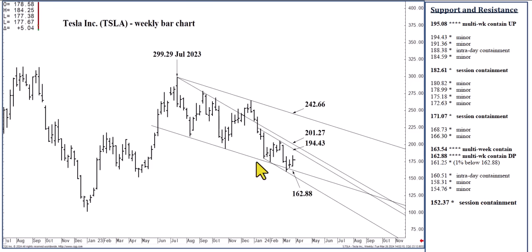But also know that as long as we continue holding this channel, you should allow for the possibility of 240, 266 over the next 3 to 5 months. That becomes clearly indicated if we close above 201.27 at the end of a week. Then we've got a 2 to 3 month rally up to 242.66. So that is really the big picture.